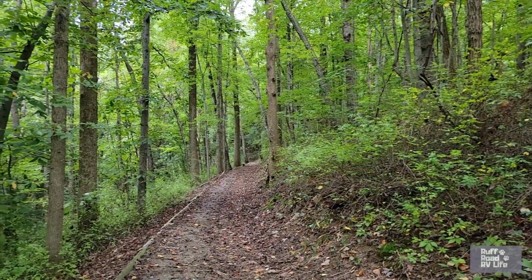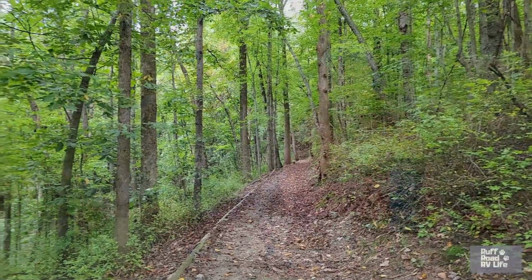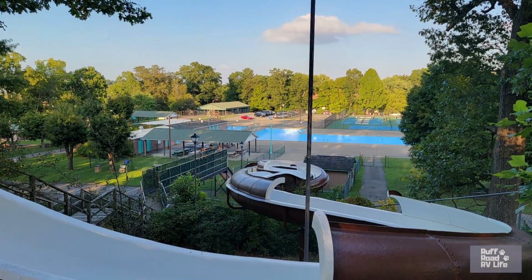Over there, they do have a trail that goes around. It's about a mile around the campground here. And over there, during season, they have a pool with a giant slide that goes round and round and goes into the pool. They also have some tennis courts over there. It's part of New River Park also. So they have all that going on over there.